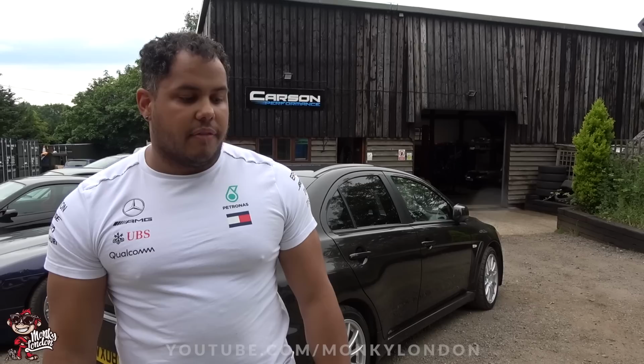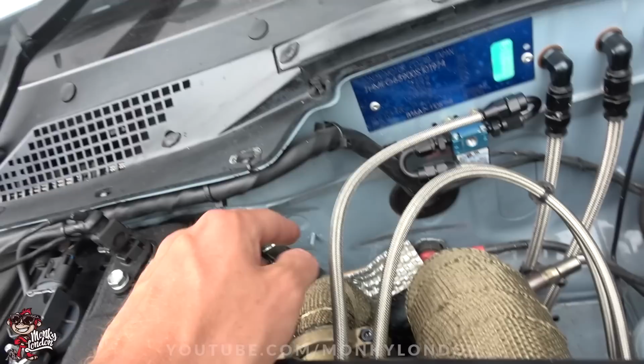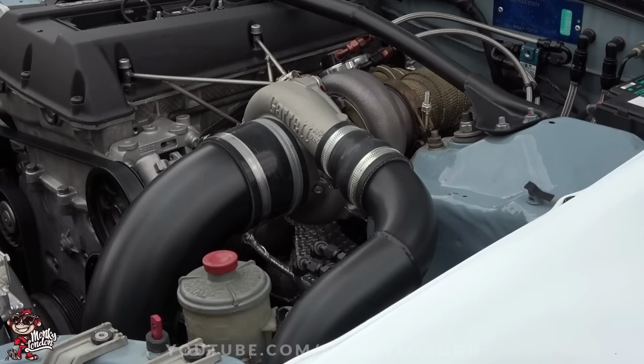Yeah, exactly. Because it is quite close to the bulkhead, isn't it? Very close. And you've got some sort of heat protection. So I've got some heat protection down there because it does create a hell of a lot of heat. As you can imagine, it's not the smallest turbo in the world. No, it's a pretty large turbo, that. It is, yeah. It sounds quite nice. Especially at 2 bar.